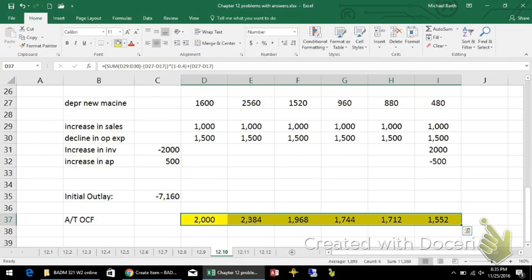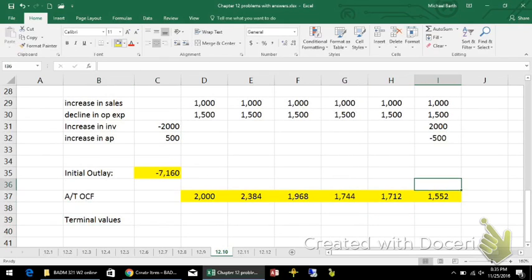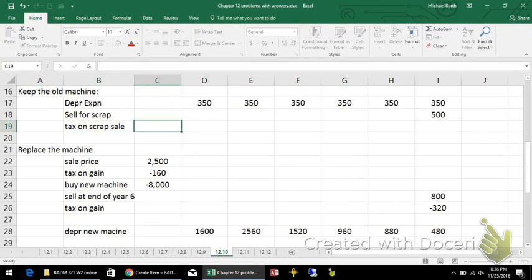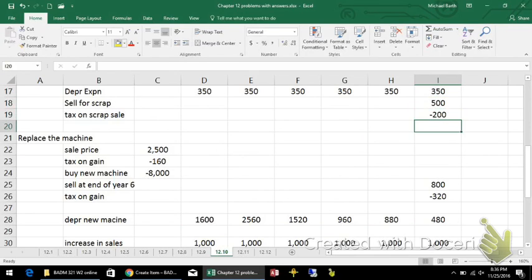All right, making these. And then I have my terminal values. And I've got a selection of these to go by. Remember, if I kept the old machine, I could have sold it for scrap at this period, and I'm not going to get that. All right, so if I'd have sold it for scrap here at 500, I guess I should have added a line, sell for scrap and tax on scrap sale. So I would have netted $300 from the sale, $500 net of the $200 in taxes. All right, but if I replace that machine, I give up those amounts.